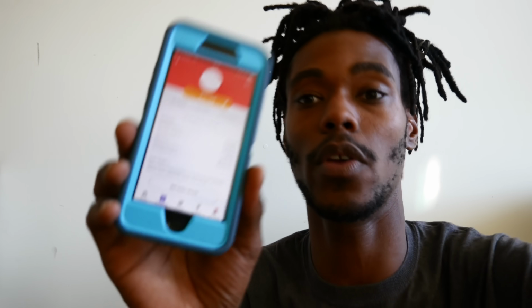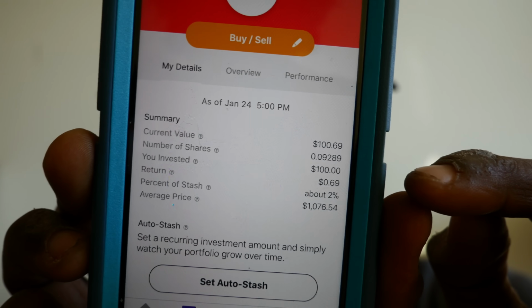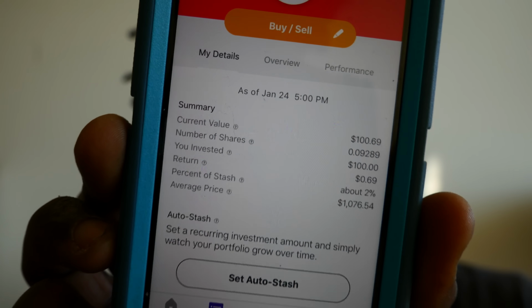So if you want to invest in Google, Google is over $1,000 per share, and let's say you only have $50, and you want to invest in Google. You know what you can do on the Stash app? You can actually invest in Google. So here it is, this is Alphabet. I have $50 invested, and as you can see, I own just a little bit of Google, just a little bit.